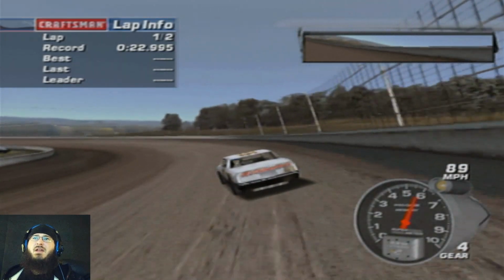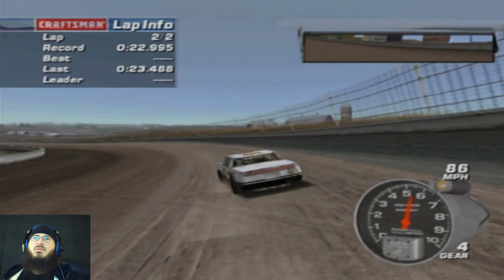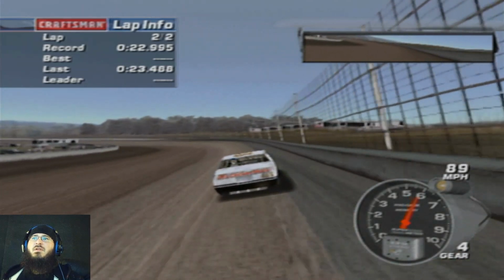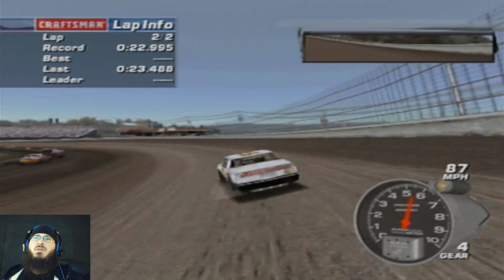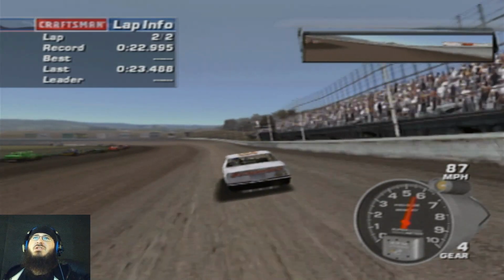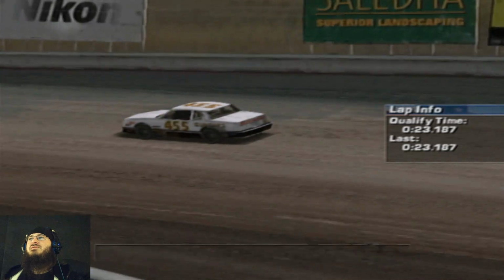Oh, let's not do that. Yeah, we definitely need something more than a 23.4. Come on. I might be a little too low, actually, also. This one we want to run a little bit higher up, and I completely botched that. Oh, it's going to be a terrible qualifying lap, isn't it? Oh, that sucks. All right. Well, 23.1, about 0.2 off.